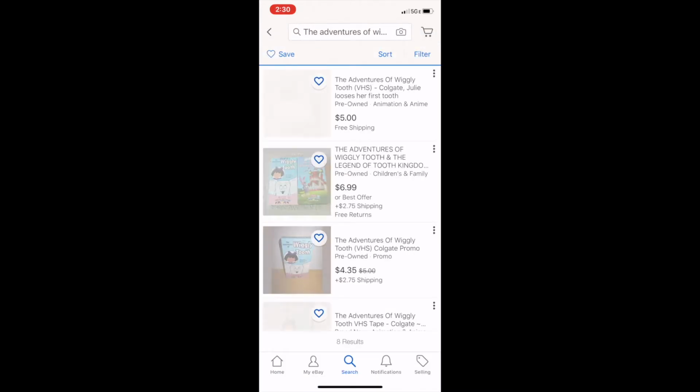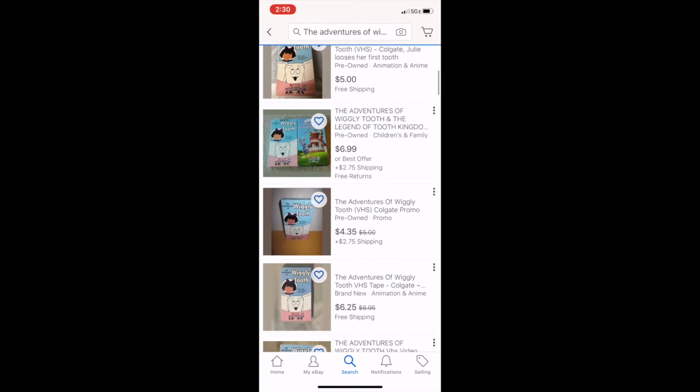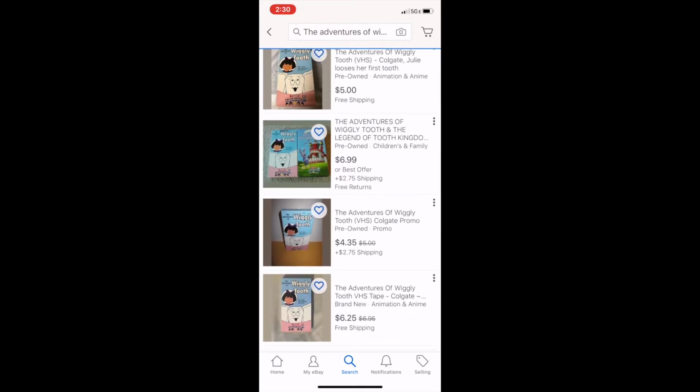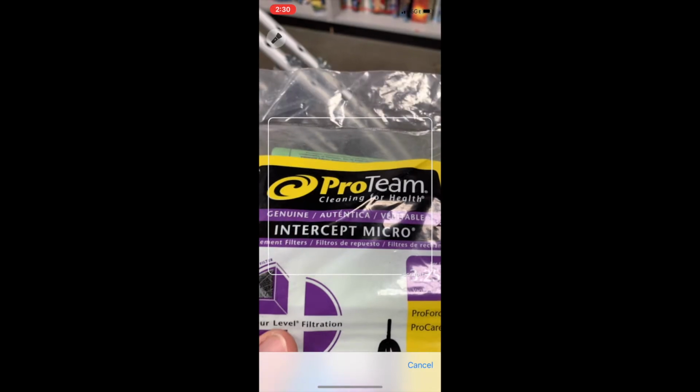Oh, maybe, okay, no, actually I typed in the name of it to try to narrow it down. So I did find it, $5, $6 free shipping, $4 free shipping. Again, it's just not worth me photographing and listing to take the time to make even $2 or $3 profit. And then I've got this thing.